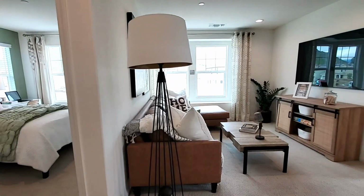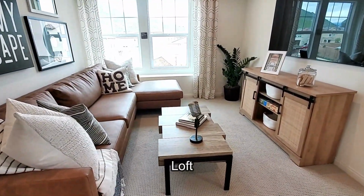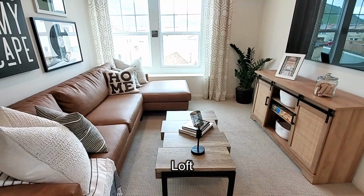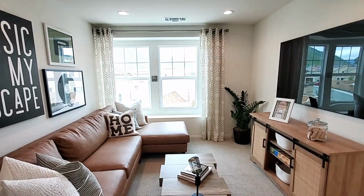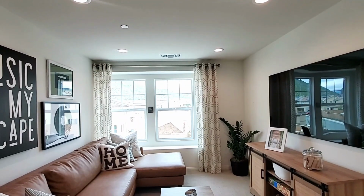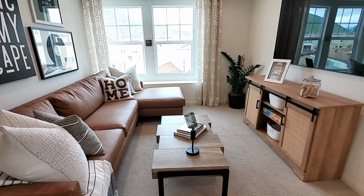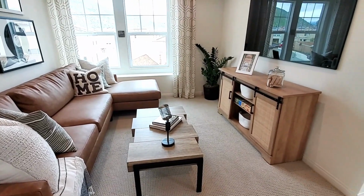Explore this expansive loft adorned with windows, offering abundant natural light and versatility. Whether it's unwinding, studying, enjoying game nights, or hosting slumber parties, this spacious area provides the perfect setting for a variety of activities.